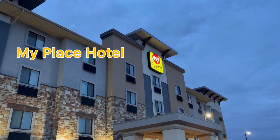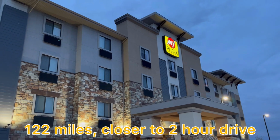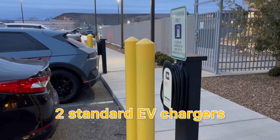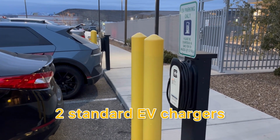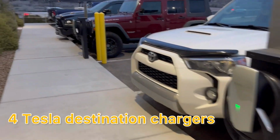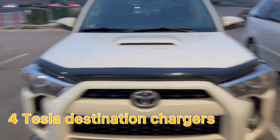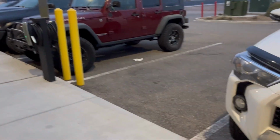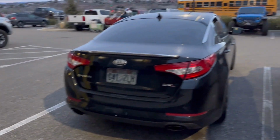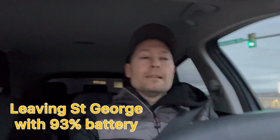This hotel is only an hour and a half about from downtown Las Vegas, and it's got a number of charging stations. Here you can see it's got two different of the Clipper Creek charging stations. It has 4 of the Tesla charging units. But as you can see, there's only 1 available parking spot as the rest have been iced. Hotels need to put out green cones. Charged to about 93% overnight.